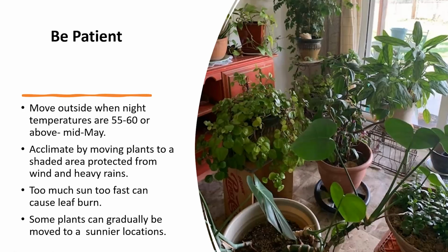If you can see, this is my dining room and there's still room for a little table, but you've got to be patient. Wait until those nighttime temperatures are 55 to 60 or above. So mid-May is generally a pretty safe time.